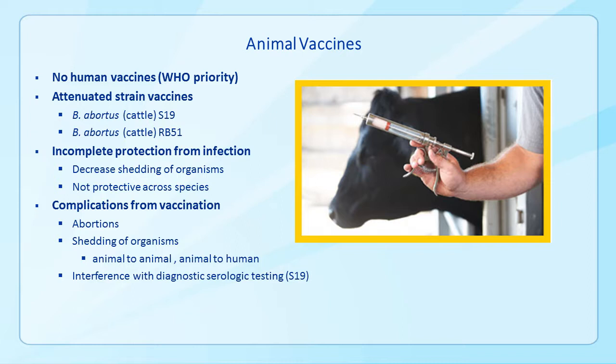So a Brucella abortus vaccine will not protect a cow from infection with Brucella suis from exposure to feral swine, for instance. There are also complications from vaccination, mimicking symptoms of a natural infection, such as abortions and shedding of the organism. In that situation, you would have the potential for animal-to-animal transmission and then animal-to-human transmission.